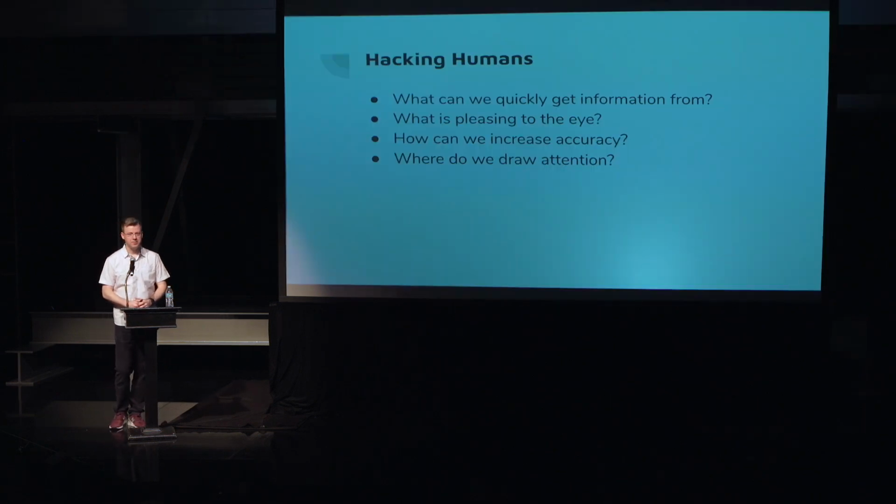The first thing is we're going to do a group exercise. I'm going to hack all of your brains. This is going to be fun. The point of these visualizations is to get information from the system out to the user. We need to make sure that is done quickly, and accurately. We need to make sure that it's aesthetically pleasing, because at the end of the day, people are more likely to use something that they like. And we also need to be very careful about how and where we draw attention.